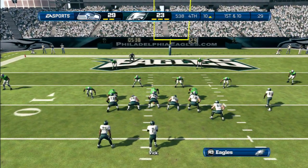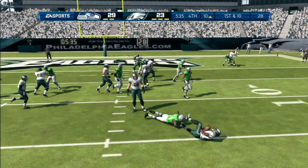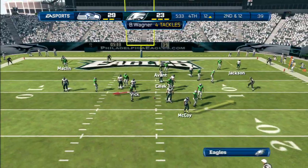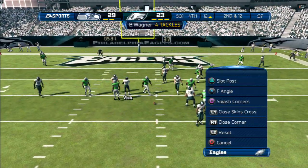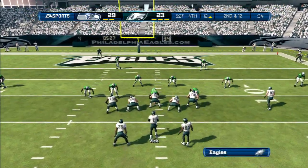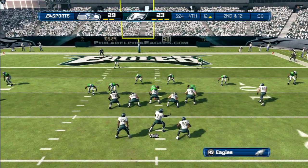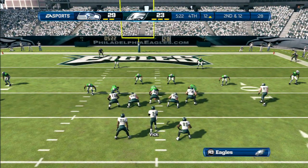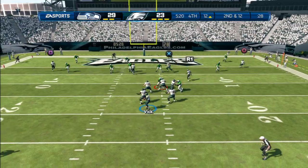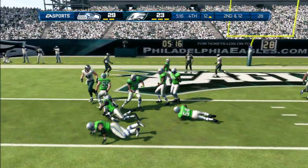From the red zone. First down and 10. Hand off to the back. Swallowed up behind the line of scrimmage. Time for the hurry up offense. And here we have second down. Takes the snap from the shotgun. Looking to scramble. And that's a gain of 9.